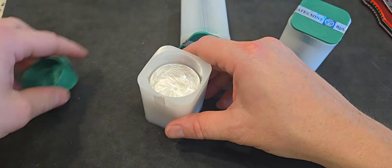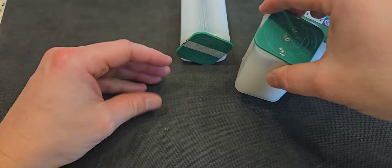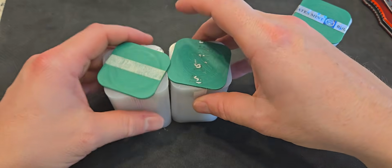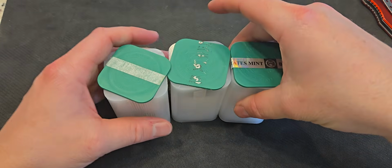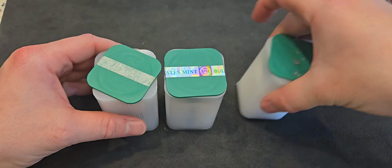So now I'll ask you the same question. Why do you like the Eagles? Let me know in the comments below. And do you avoid them because of the premiums? Or are you stacking something else? I want to hear why.